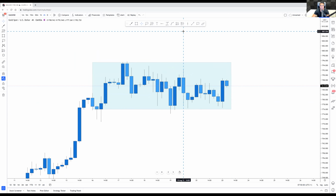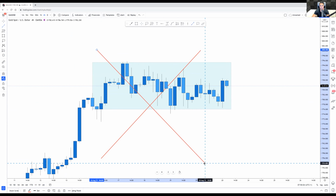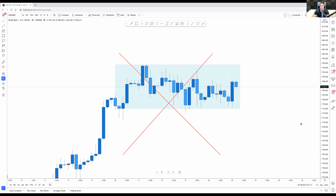Final pair we'll take a look at is gold, and I'm sure you're all well aware that this was going to get the red flag. I don't care for any break above any consolidations or below. Right now, I'm just staying away until I understand what's happening with the dollar.